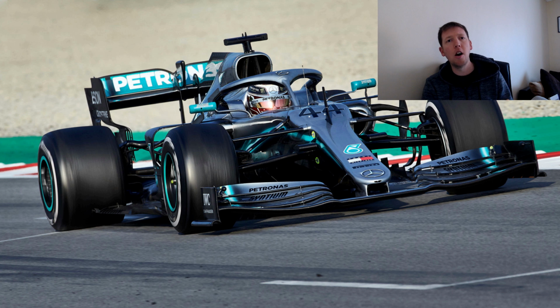So it just goes to show that the first test was all about mileage for Mercedes and working out all of the kinks, trying to get test mileage under their belt. So let's take a look at what has actually changed.